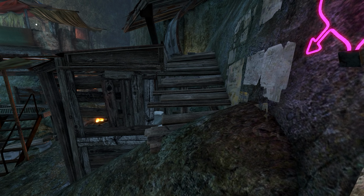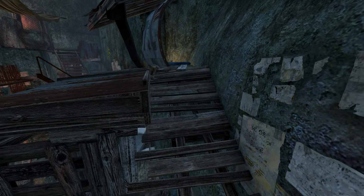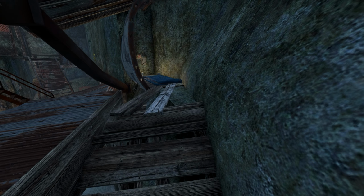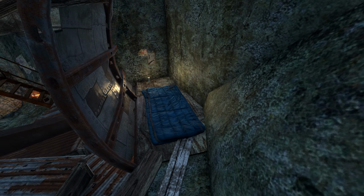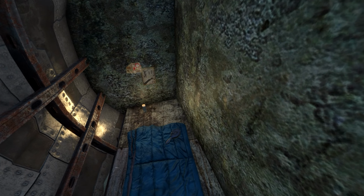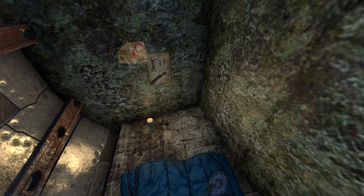And I almost forgot about this one. I'm gonna forget about stuff that I've built over the months. Up here, tucked away in the corner, this guy's got his own little ledge with a sleeping bag and a candle and some notes. Little brush. Yeah, this is kind of cozy, right? What is that?